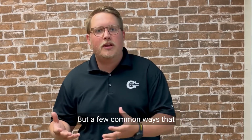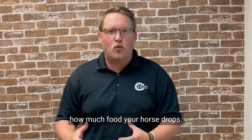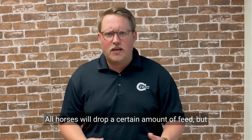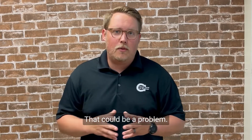But a few common ways that you can evaluate your horse's teeth. The first way would be to evaluate how much food your horse drops. Does your horse drop a lot of feed while it's eating? All horses will drop a certain amount of feed, but if your horse is constantly dropping, I would say half of the feed that it is consuming, that could be a problem.